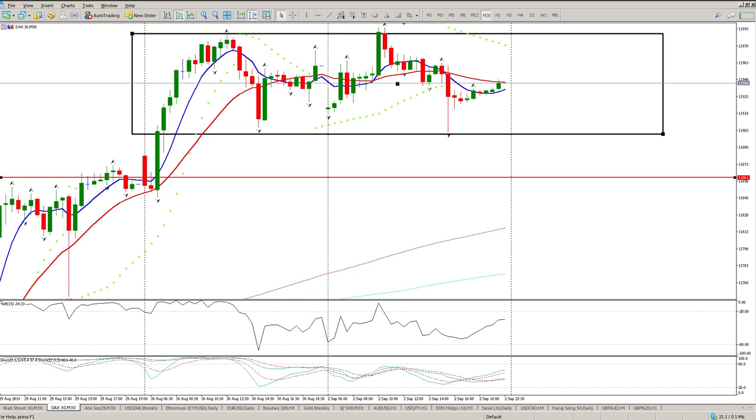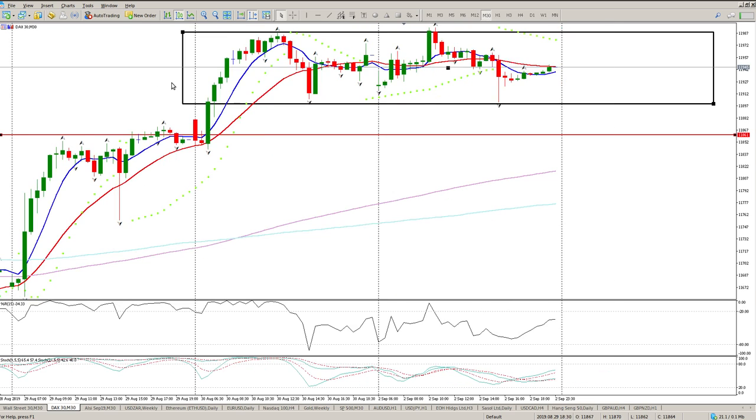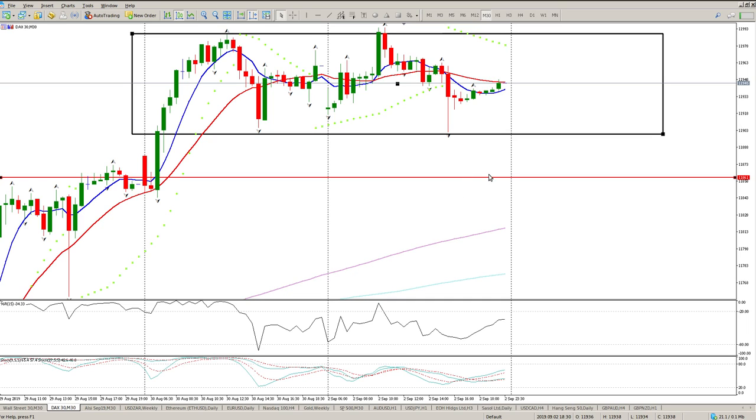Okay, so guys, that's my view on the DAX today. Just be wary. Watch this level carefully. Okay, I think that's our line in the sand.